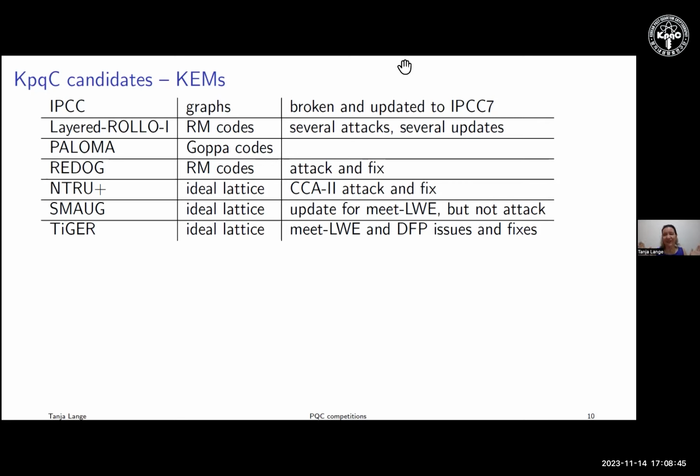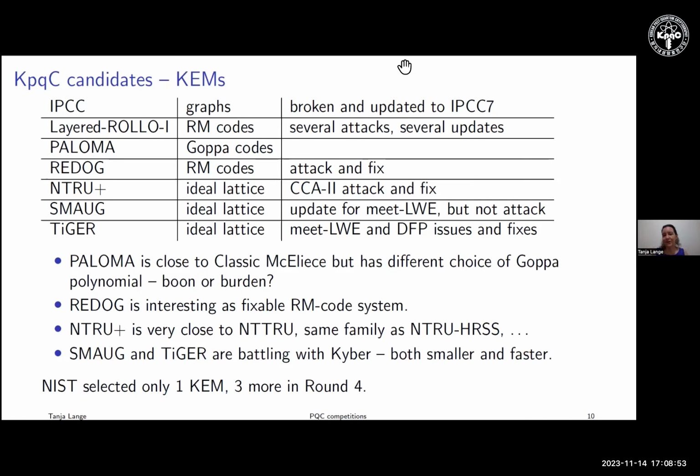Paloma, no comment, which is sort of, I tried. I'm feeling like Paloma, let me put this here, is very close to Classic McEliece, something I'm intrinsically familiar with, but it has a different choice of the Goppa polynomial. And to me, we designed McEliece the way that we did because we think this is the best way to design it. And so, of course, I'm seeing the burdens of this other polynomial, because you need to adjust how Patterson decoding can work. You need to work with a much larger field size. But there is also the boon, the benefit of having a simple description where all field elements are used. And I have not found any attack where this different choice makes a difference in the security. So there's a big white space there.